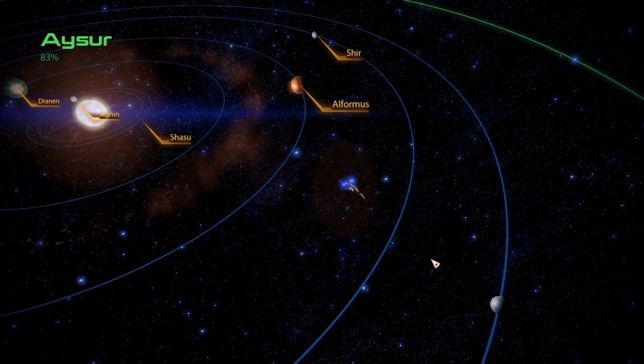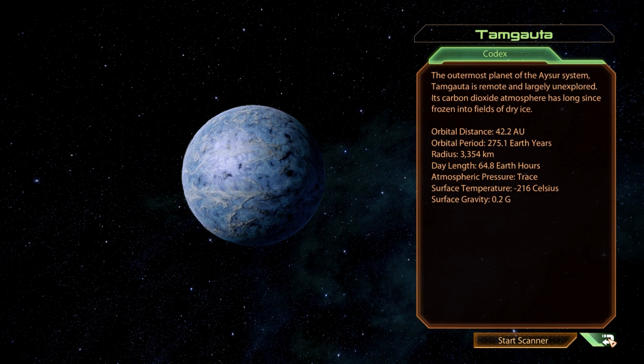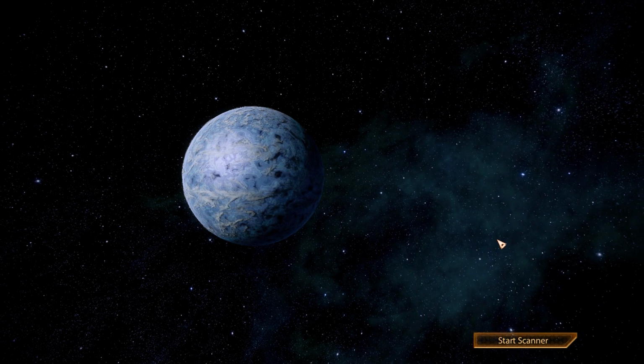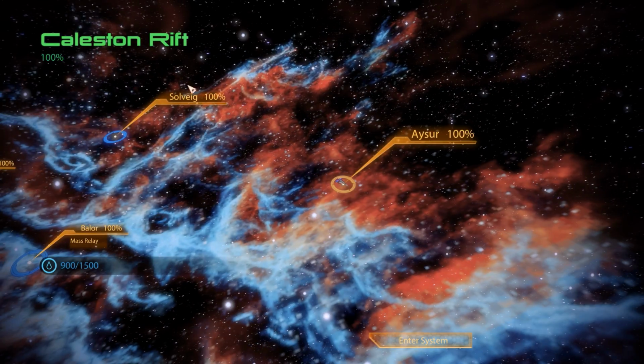If you are primarily looking for palladium instead of iridium, then the remote ice planet of Tamgauta might be a good target, as you should easily be able to find more than 15,000 units worth of the stuff here. The other minerals are sowed a bit more sparingly, however. And that completes our tour through the Calston Rift for now.